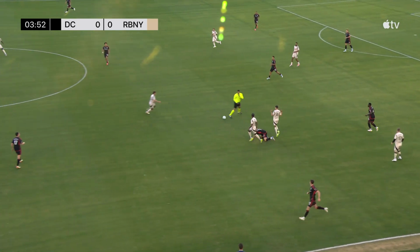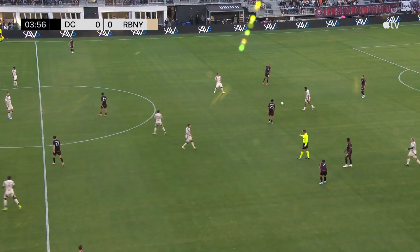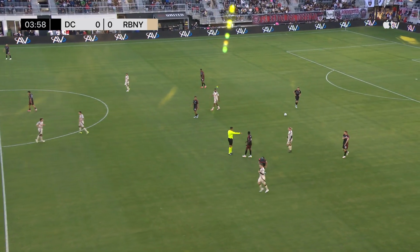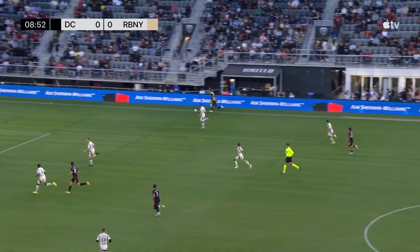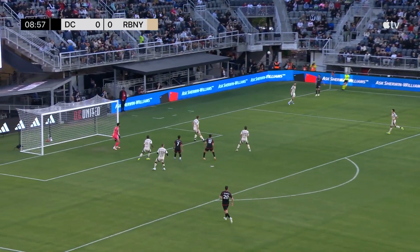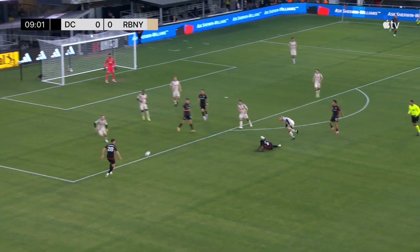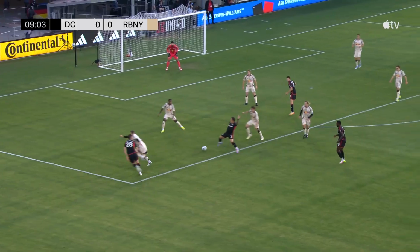Harper's a guy who's had some success in this rivalry series. 3 goals and 2 assists against DC United in his career. And he on the road. Good play down the right-hand side from DC United. Here comes Herrera. Lofts this one high into the penalty area. Harper heads it away. It's kept in, though, by Enau.